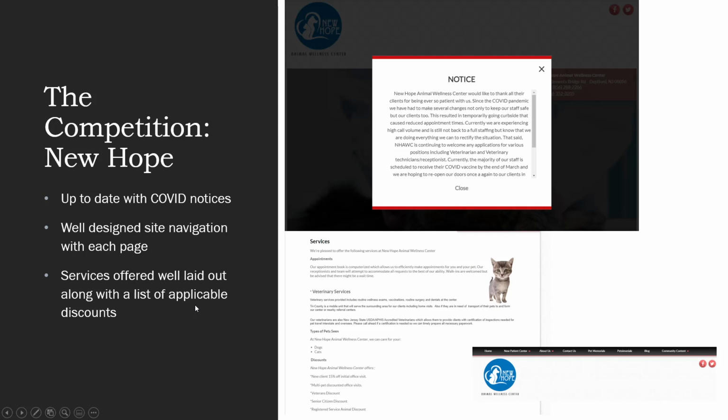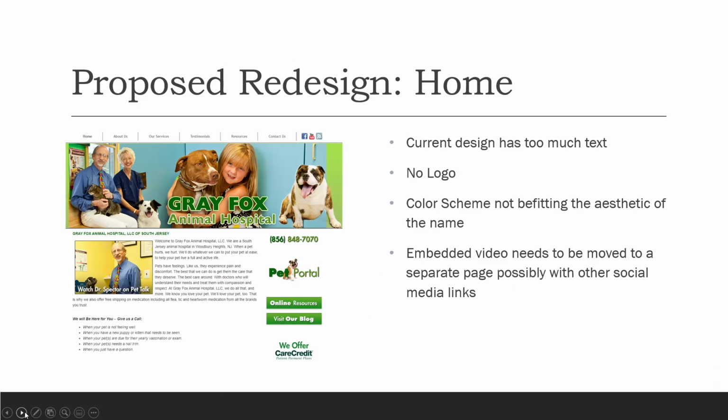Also, the third big competition they have in the area is the New Hope. They also are up to date with the COVID pandemic, and their services page is kind of washed out. They're mainly trying to catch your eye with the discount here. The background on their homepage is just one big nav bar with a nice little logo.